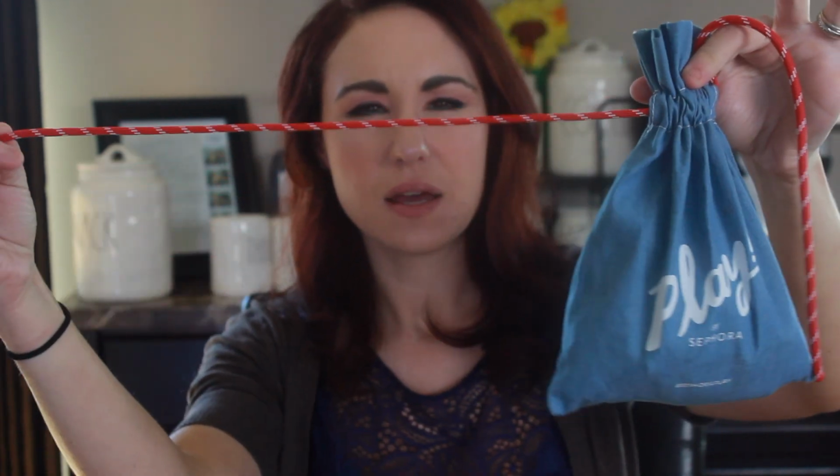Okay, so next we have my Sephora Play bag. I don't know if you can see that, but it's denim sort of, and it has a red and white cord. I don't know what I'm supposed to use these bags for. I use the Ipsy bags all the time, and the Birchboxes too. I put presents in them when I'm wrapping gifts. I definitely reuse them, but these I'm not sure what to use them for. They just build up in my closet.